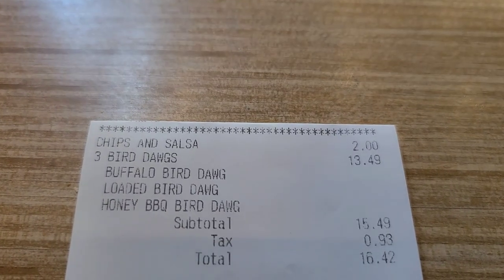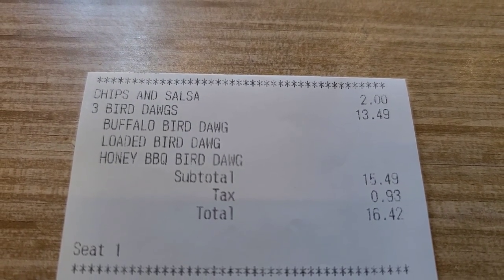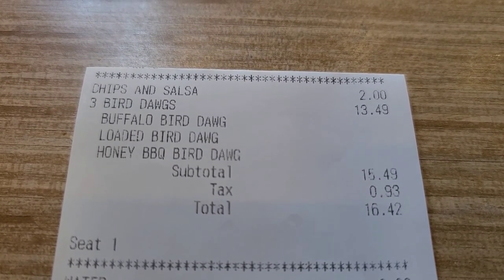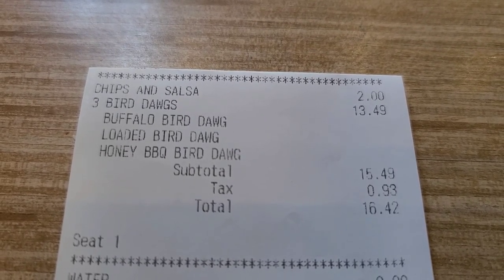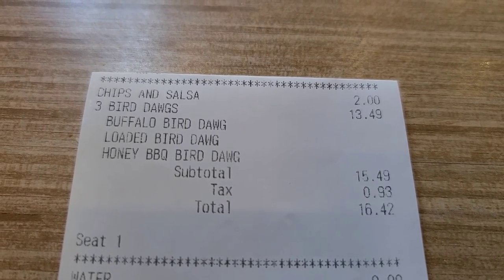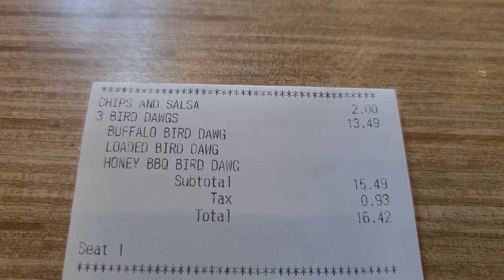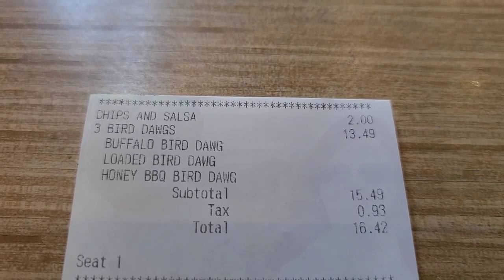Okay, guys, let's look at the menu. Chips and salsa, $2. I thought they said $3, but I'll take them for two. The three bird dogs, I guess, because we bought three of them, we get a discount on that. They were only $13.49. It says $5 a piece, but I know when you buy them on the regular menu, the more you buy, you save. So that's probably how that was. Grand total of $16.42. That is not bad.